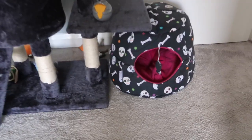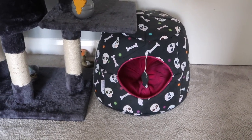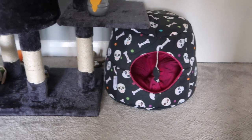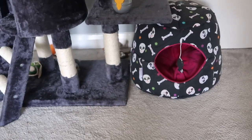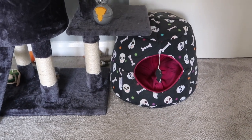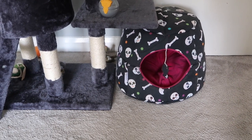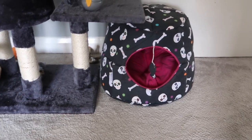How cute is this little bed? I got this when Bear was a baby, so last October in TK Maxx, and they all love these little enclosed beds. They go through little phases of where they sleep and where they just hang out. And sometimes they just all want to be in these little beds, so I've got a few of them. It's just so cute with the little dangly fish.